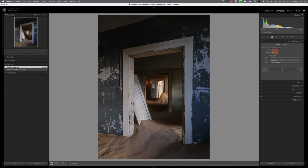Just enable profile corrections and remove chromatic aberration. So if there's any issues, then that will instantly get rid of that. Then I have my basic panel, which I use a lot. And then we have the tone curve.